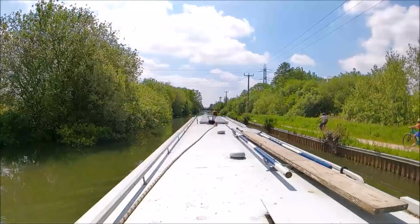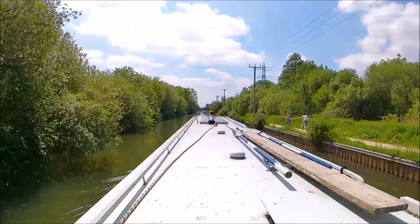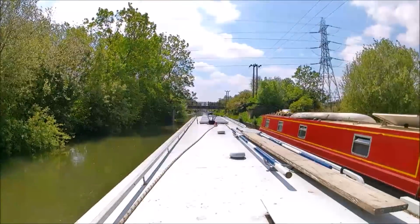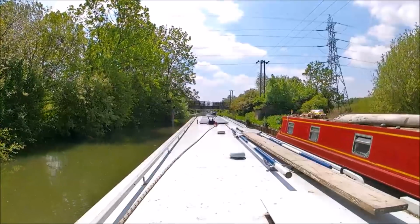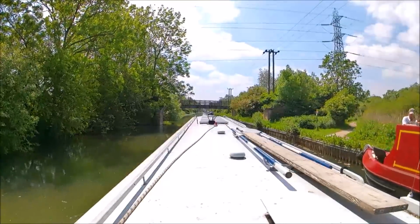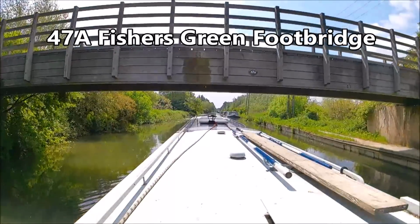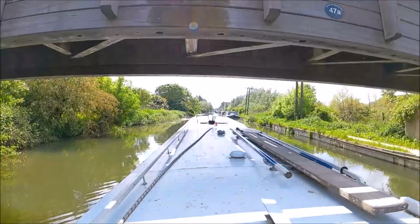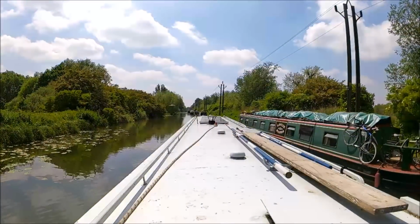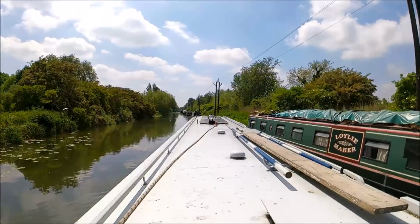There's my gongoozler mates going by on their bikes, having a nice day. I'm starting to think about pulling over for a nice cup of tea. So I'll have a look what the situation is when I get past this bridge. That's something that you wouldn't have to stop for if you had crew, because I could either go and make it while someone else steered, or they can make it. Simple things like that, when you're on your own, you have to stop.